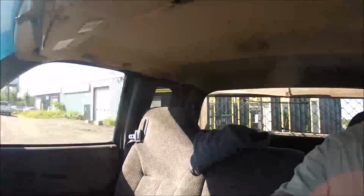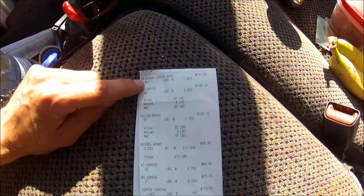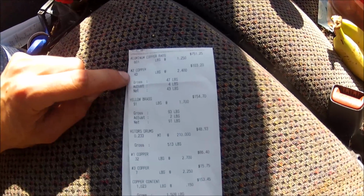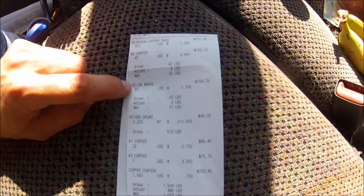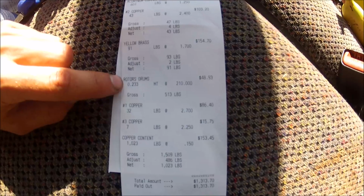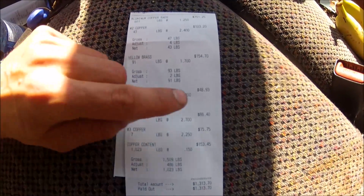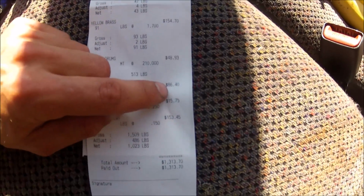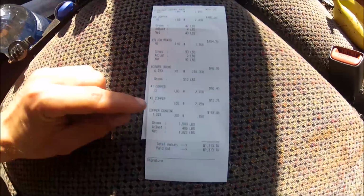Next, the copper 2, $103 for. Yeah, maybe I'll just show you the ticket. Aluminum copper rads, 601 pounds. Number 2 copper, 43 pounds, $100. Brass, 91 pounds, $150. That was all the rotors and drums. That was the cast iron. 48 bucks for all that. Number 1 copper at $86. Number 3 copper, $15.